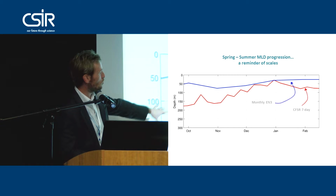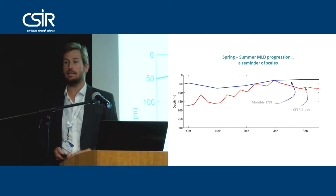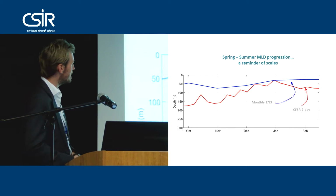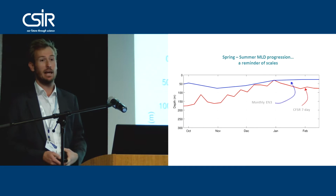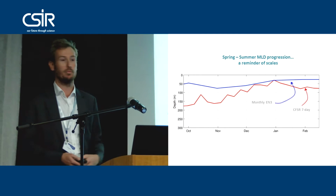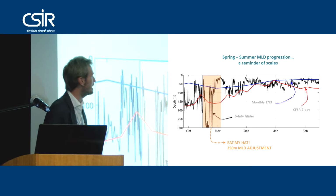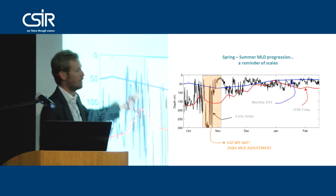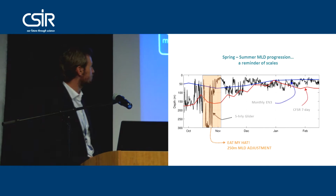The red line is weekly data, and you see it's got more variability in the data. But indeed, actually, there's a lot missing. And the black line is from the same area, collected from a glider. And you can see that, wow, there are huge changes in the upper ocean that were not captured by the Reanalysis products that we were using in the years before that.